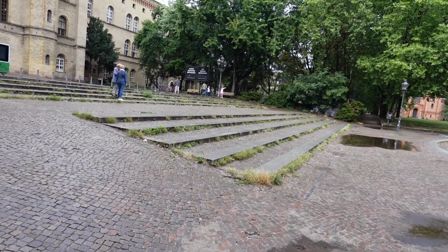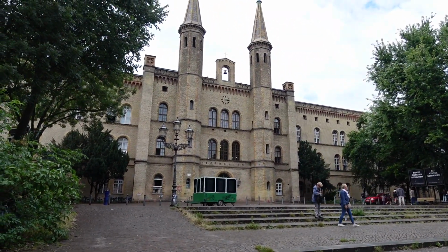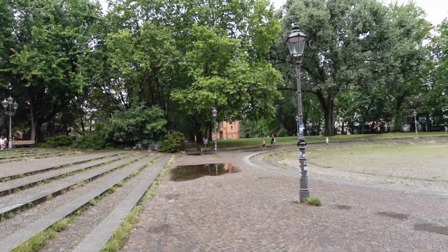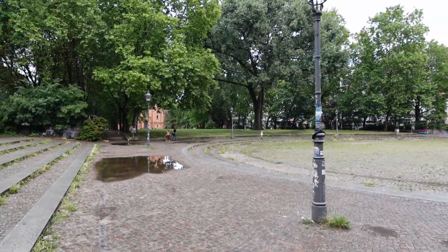Arts Center, Bethlehem. Wow, that's cool. That's a cool building. I wonder how original it is. After the war, a lot of things were pretty damaged. So anyway, I'll take a couple photos in here.